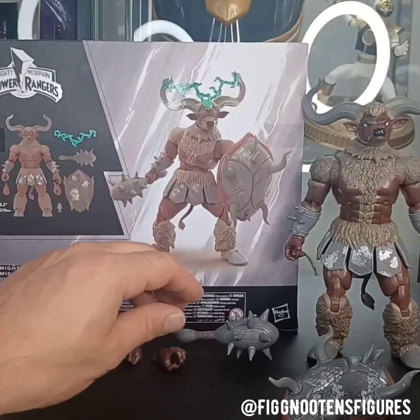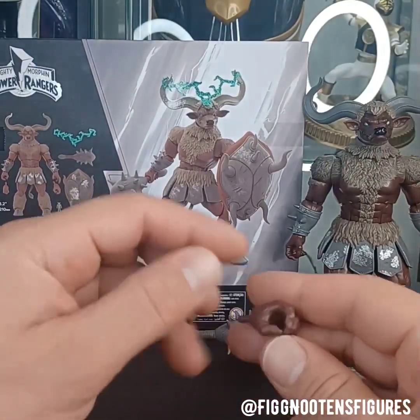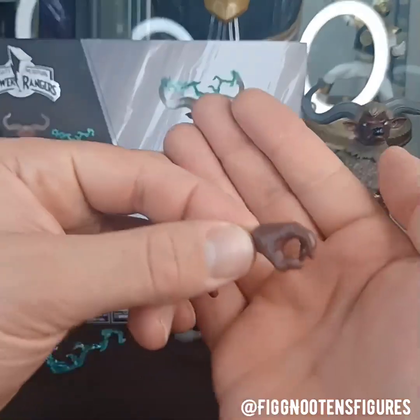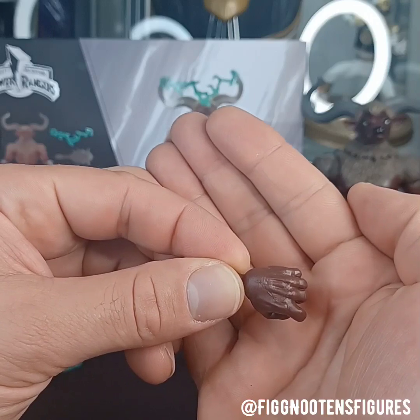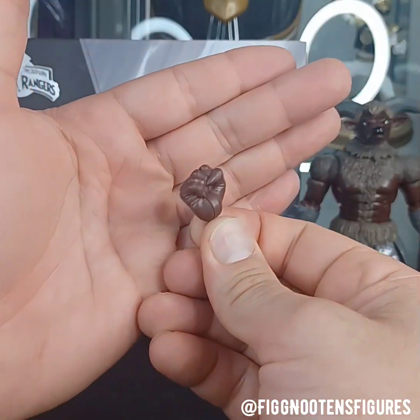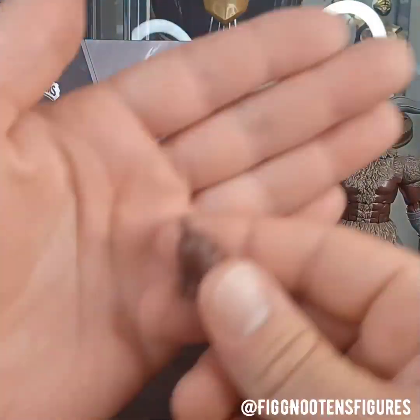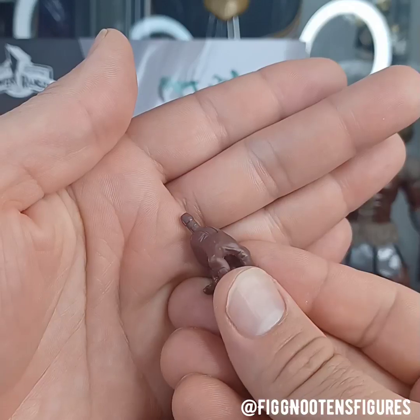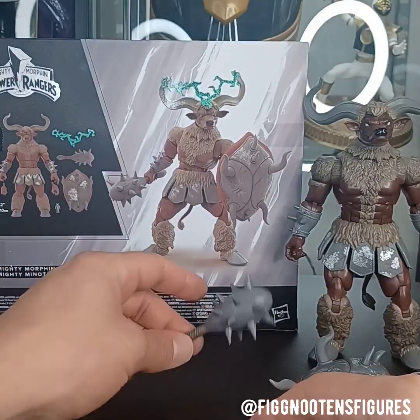All right, let's take a look at those accessories, and let's start with the hands. The Minotaur comes with one gripping hand for the left, and he's got some nails molded on there. You can even see the bone work going on inside of his hands, and then he comes with a closed fist for the right. That looks pretty cool. Horizontal hinges on these additional hands. Actually, I take that back. There's a vertical hinge on this left gripping hand, and that's probably because he's going to hold his shield.